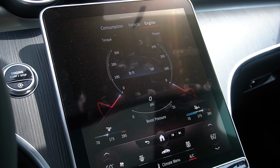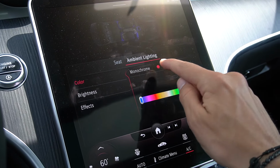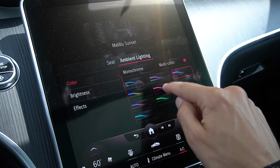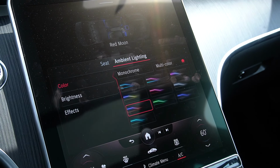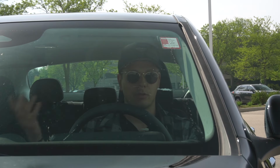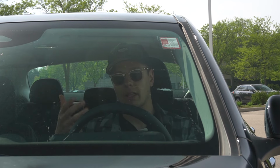And then speaking of fun, you get 64 different colors for your ambient lighting, or you have preset 2-tones, or when you go into your MBUX system and you select like lounge or track pace or whatever the mood is, I should say, it'll auto adjust your ambient lighting. If you adjust the temperature up, the ambient lighting goes red. If you adjust the temperature down, it goes blue. It's really cool. I don't think anybody integrates ambient lighting better than Mercedes.